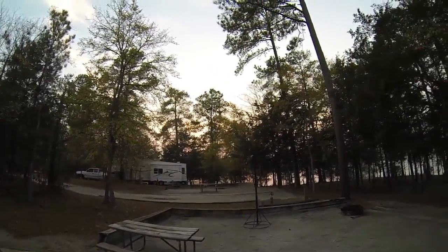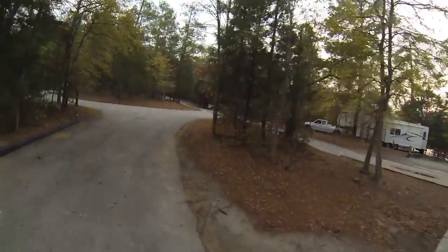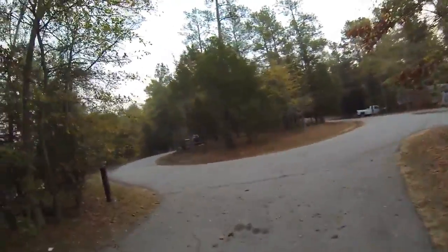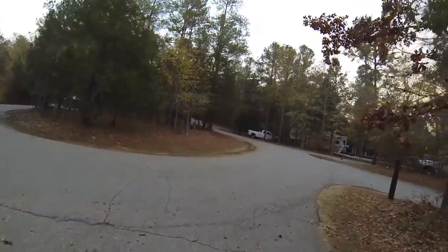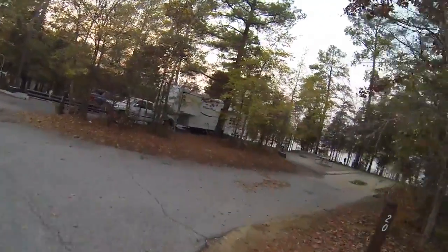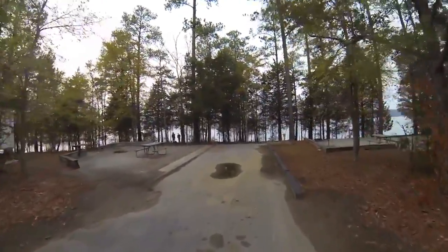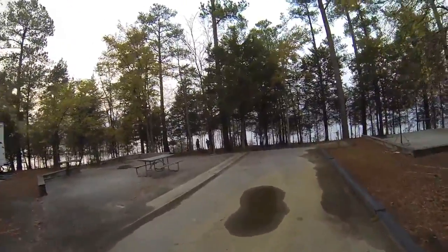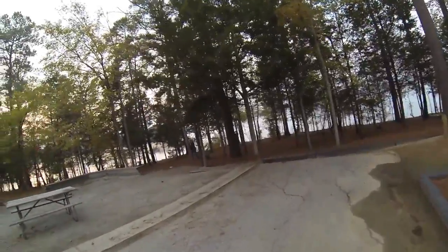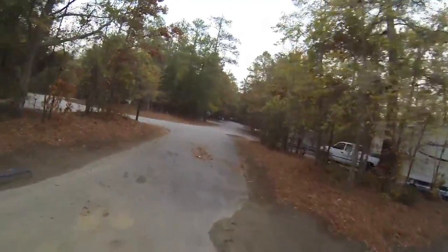I'll show you what we did with our space to avoid that in just a minute. But other than the ditch, it's a very nice space. And pretty easy, even though it's a tight turn right here, it's a nice easy back in from the long straight right outside. Let's see, in space 20, another straight back in, nice size, nice outdoor living, nice view of the lake. The drainage ditch isn't quite so big in that space.